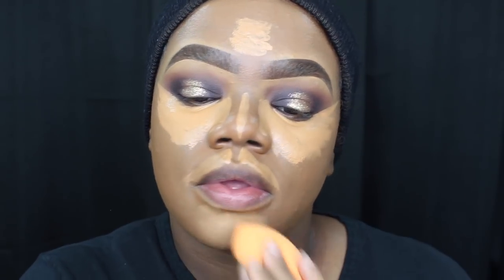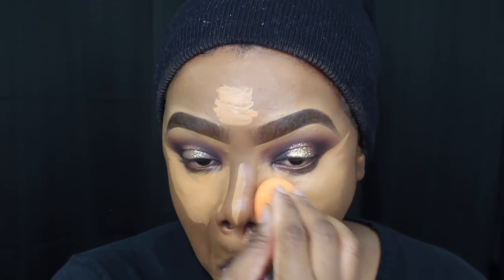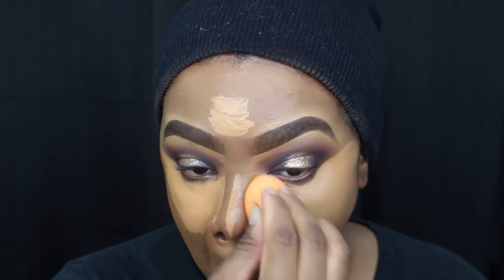I use the same Kat Von D concealer. I feel like Kitty Cat with the little thing right here. I really have to do that to my upper lip because, I don't know, it just seems a little bit darker from the other day. This is a Real Techniques sponge.